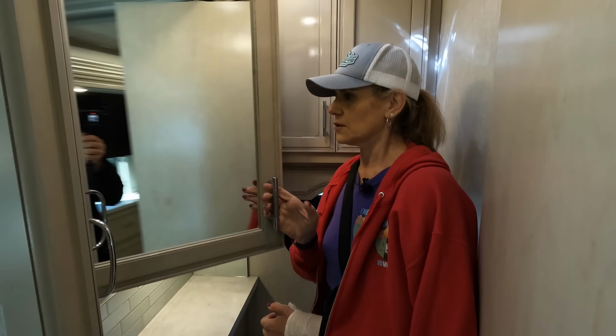And then here is all your breakers, fuses. Oh, look how nice that is. Quite neat. And again, what I do like is the spare fuses in a little holder right there for you. You're not fishing for them in a bag, which is really great. And then one more quick thing, you have central vac right there.